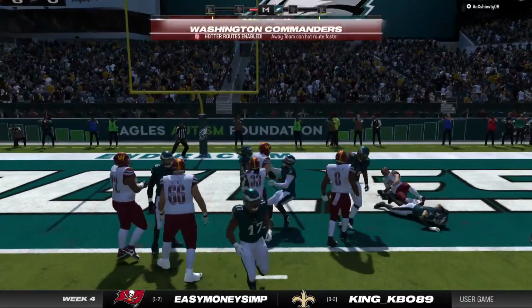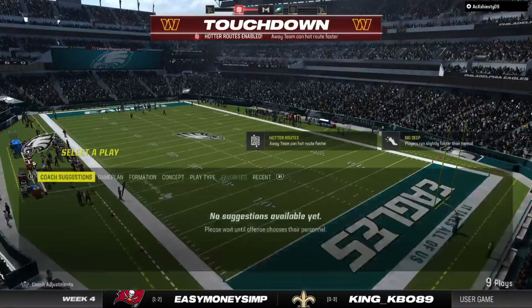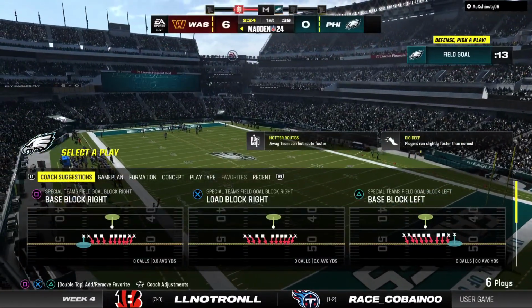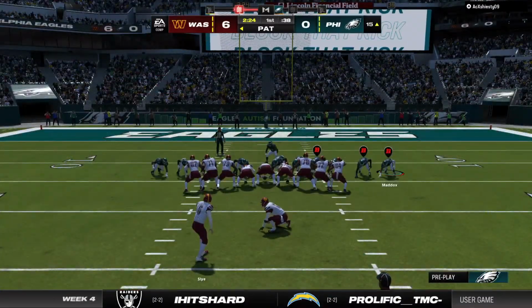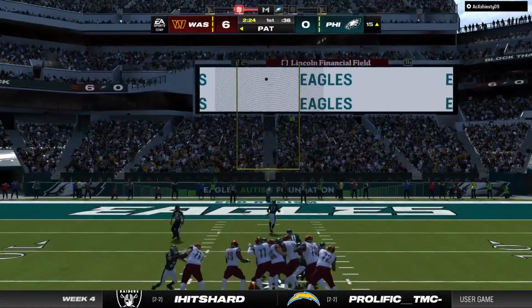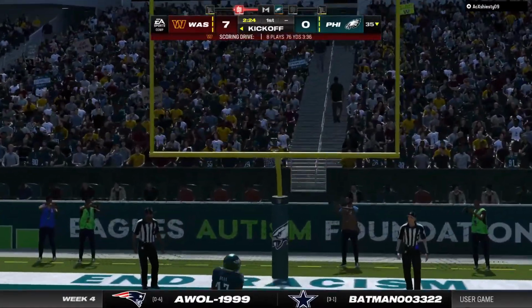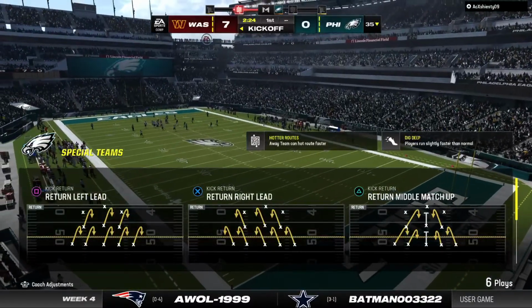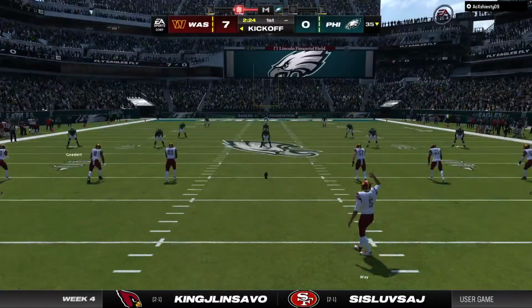Cook is into the end zone. Touchdown, Washington. Joey Slye on for the extra point. The kick is good, and the Commanders out to a 7-0 lead. The score, Commanders 7, Eagles 0.